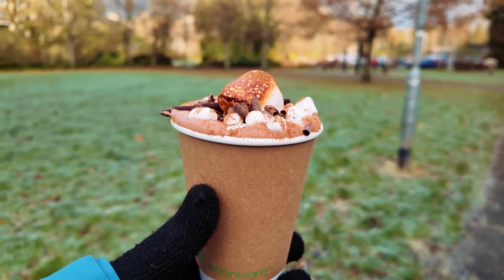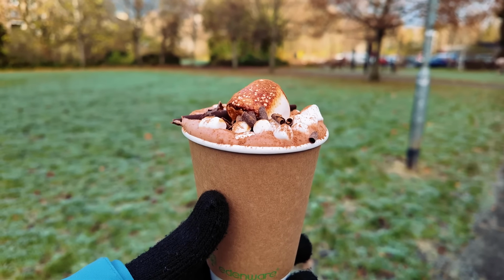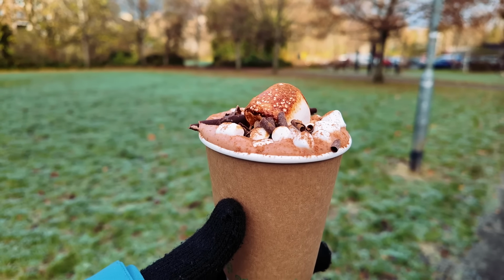This is the proper hot chocolate made with fresh chocolate. There's little mini marshmallows on there, there's cinnamon dust in, there's one big toasted marshmallow, there's chocolate bark. That's a perfect winter warmer to walk around the river with.